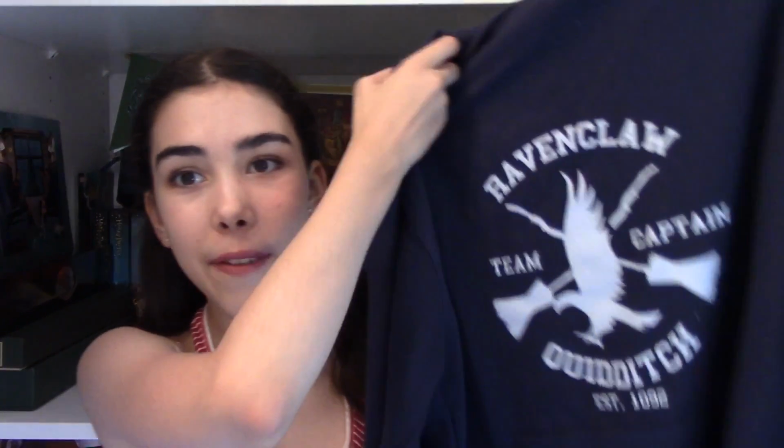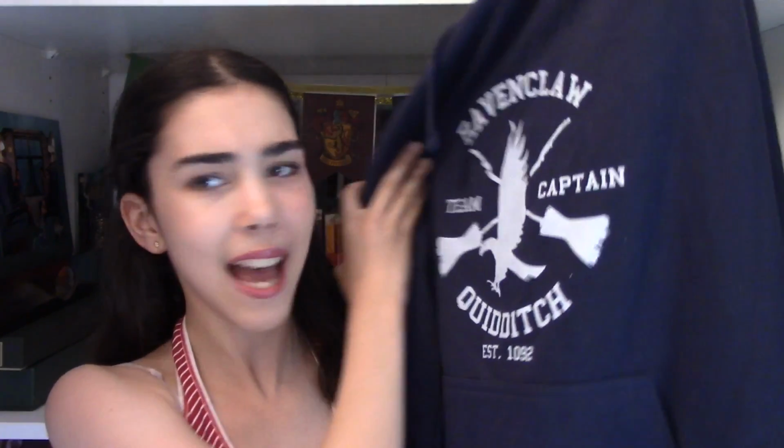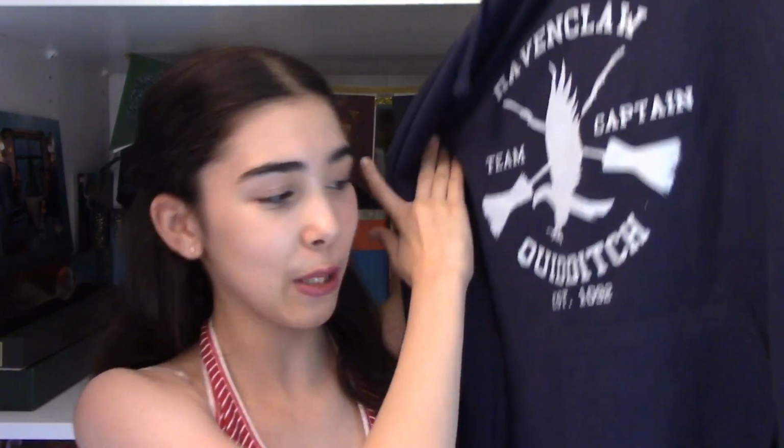Finally, for the clothing items, we have this Ravenclaw hoodie, which unfortunately I can't really tell you much about how much it was or where it's from, because my friend got it for me. She did tell me she bought it online, so I imagine somewhere like Amazon or something. I'm not entirely sure, but it's really, really nice. It's a very thick, very fluffy hoodie. It's just amazing, and it says Ravenclaw Quidditch in the middle. It has the little raven or the eagle, and then it says team captain, and then the little broomsticks, and I thought this was really cool. Estimated 1092, which is, as we all know, a very long time ago, and so yeah, I thought this is pretty cool.